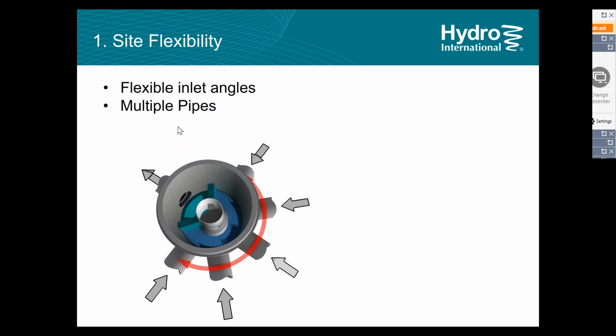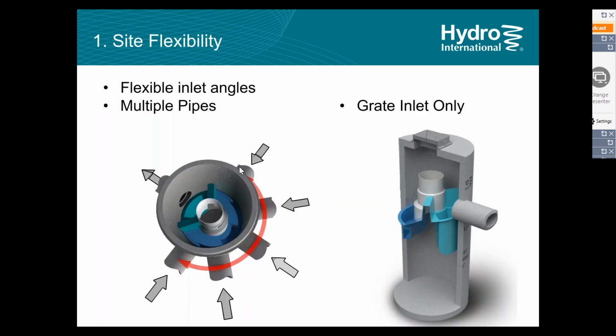So we can bring in multiple inlet pipes and we can bring them in at various angles. The other ability that we have with the First Defense, because it's the components that actually create the flow pattern, is that we can drop flow in from above, which means we can put a grate on the top. In those applications where perhaps you've got a very small area, or maybe there's one small corner of a site that you need to pick up some treatment on, you can utilize a device with simply a grate and still achieve effective treatment. So again, very easy to design with.